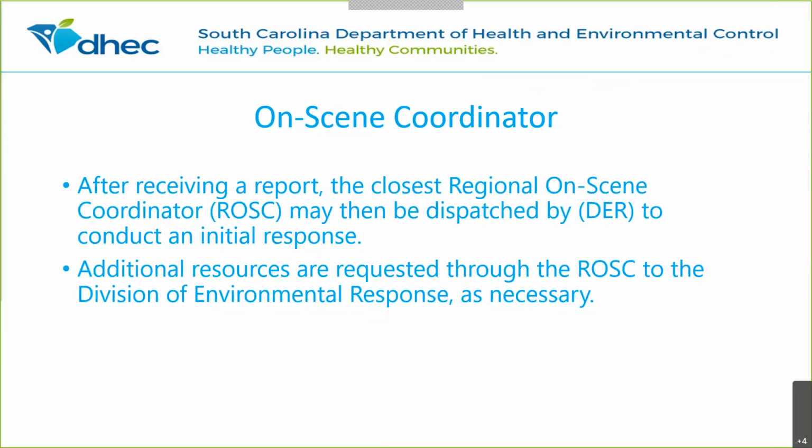And so we're usually dispatched to make an initial assessment at a scene where something's been released or there's been a spill of some type. And if we see that we may need additional resources or staff or any other kind of equipment that may be necessary for the incident that's occurred, we would reach back to our partners in Columbia to provide us those resources. Next slide.